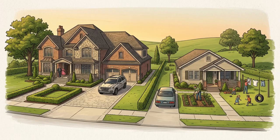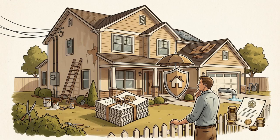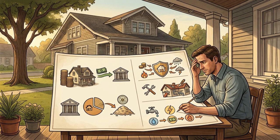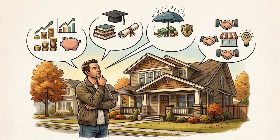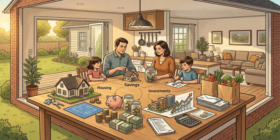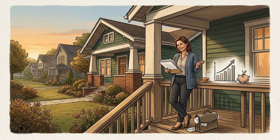Zoom out from Marcus, from the Reynolds family, from any single driveway, and the $500,000 number stops looking like a private decision. It's the output of an entire economic system working in the background. Mortgage rates set by the Federal Reserve's broader policy ripple directly into what buyers can afford, since a higher rate shrinks the loan size a given monthly payment can support.